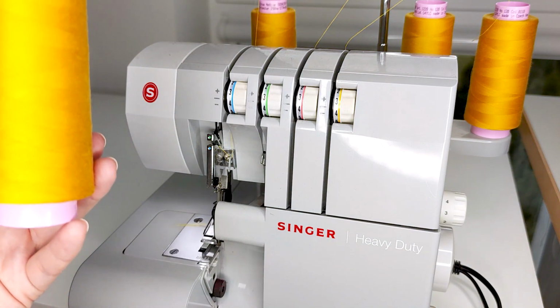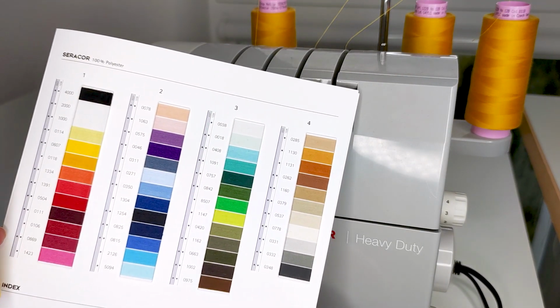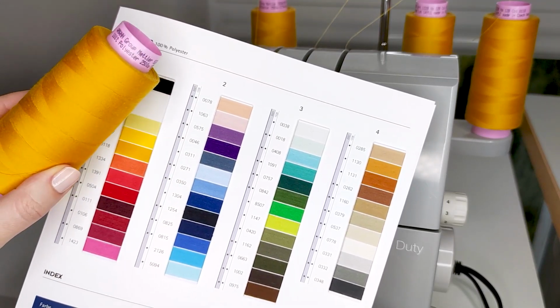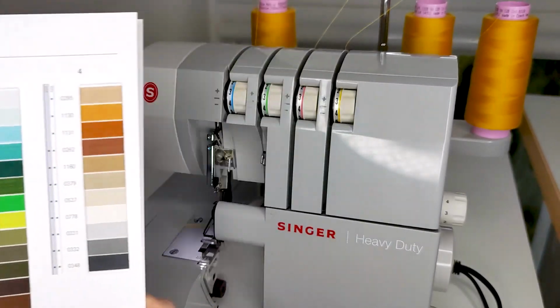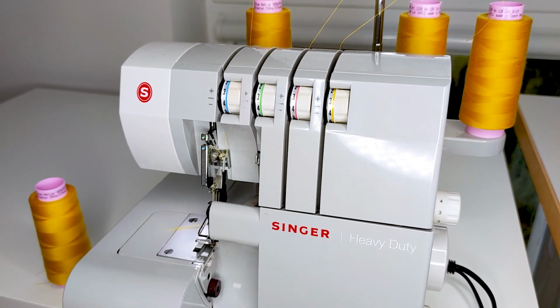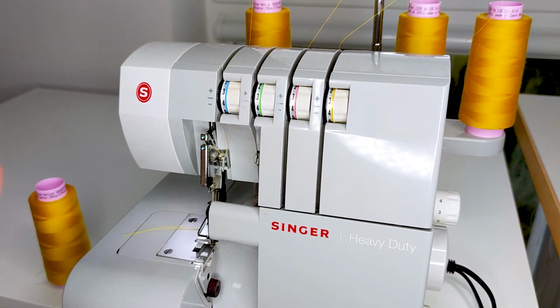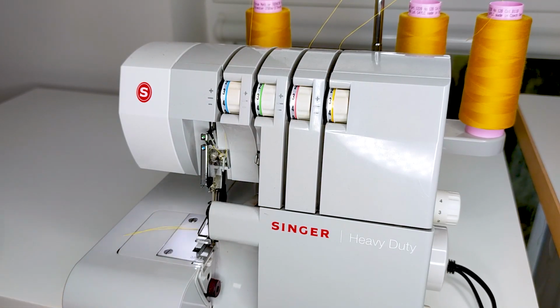And of course, here is the range of different colors that they have available. Today I will be using this one. See how beautiful this color is, and it will go perfectly with my dress. Because our overlock seams will be just decorative finishes and they will only prevent fabric from fraying, but they will not be the carrying seams on this dress, so we don't need to use all 4 threads. 3 threads is okay at this time.